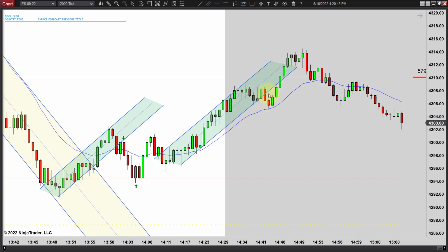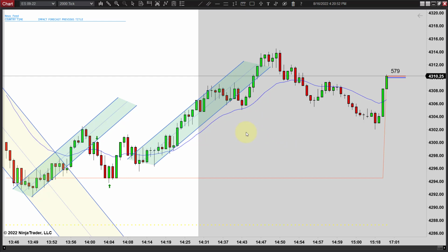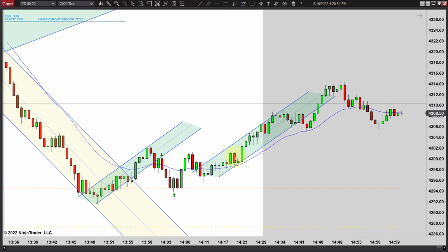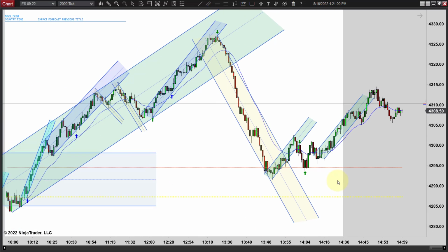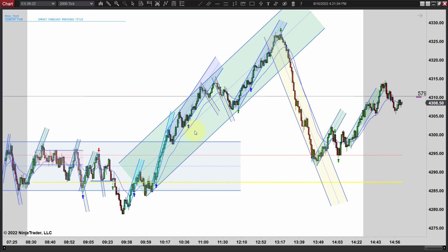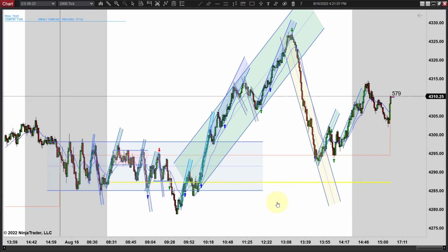This is just a first entry because you do make a new high. This is a first entry. No failures or anything there. Of course, we're in the 2:30 hour here. This little bounce takes us on into 2:30, and there's just nothing going on here. So really, after about lunchtime, there's a couple of green ones, but that's about it. So it's not a very good trading day.